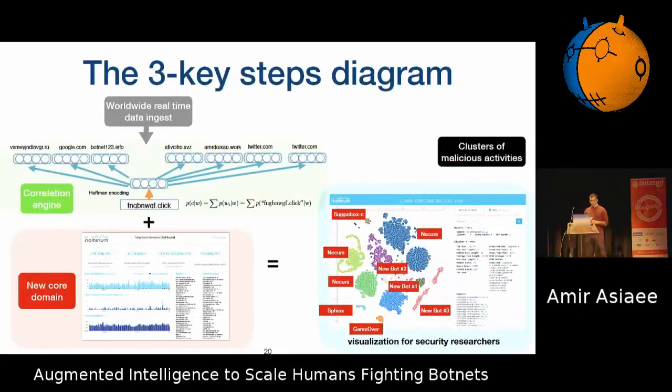So to summarize our three key steps, as I mentioned earlier, at the first step, we have our correlation engine that is being built using the real-time DNS data that we get from around the globe. We also keep track of all the new core domains because of our high visibility of the internet traffic. And the result is clusters of malicious activities that we can detect even before any other company could name them.